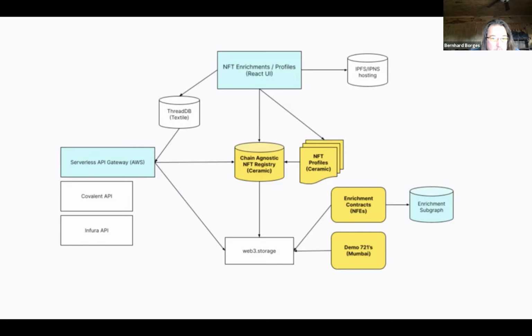The second is our Ceramic registry. The registry acts as an NFT index, where NFTs are stored using their DID as the key and an associated Ceramic tile for each NFT's profile. The entire registry and each NFT is pinned, and once it's available, it'll be archived to Filecoin to ensure the data persists. In addition, we plan to use the NFT DID provider in the future to enable the NFT's profile to be editable only by the NFT owner.